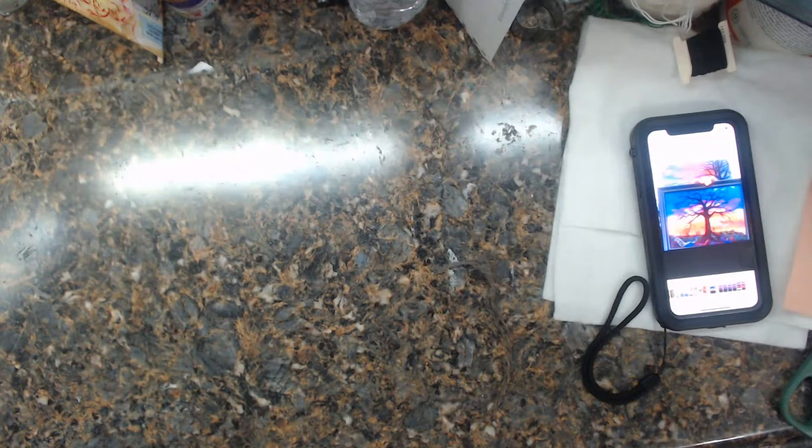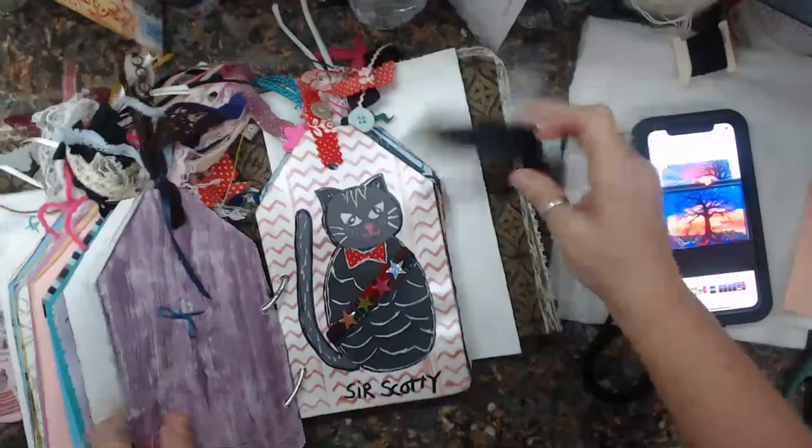Let me see. I'll show you the cat tag briefly just to give you a teaser of how we used to do it. This was some of the cat tags that we've done, and you see they're shaped like a tag, and that's how we did the cat tags.